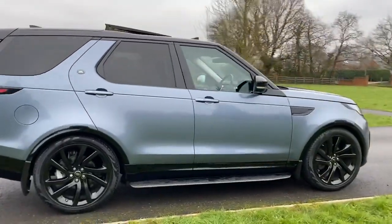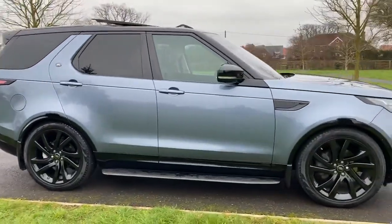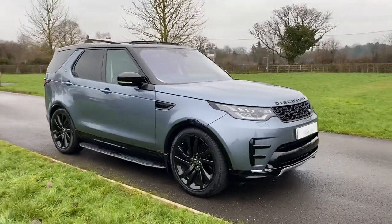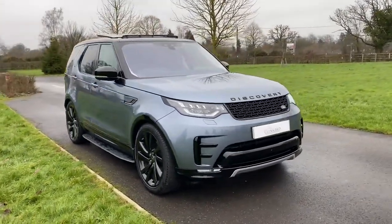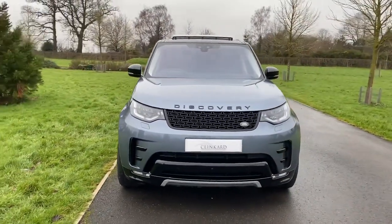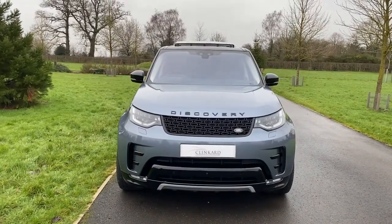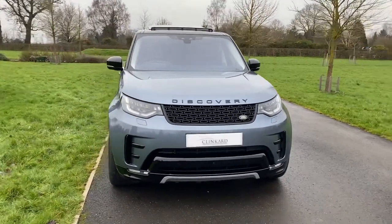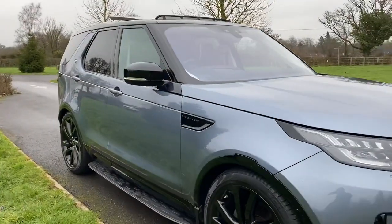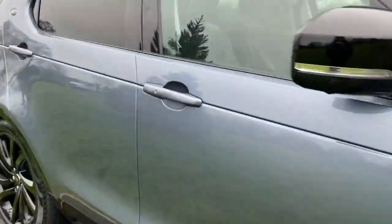and has the level of equipment that you've got on this one, you've got to ask yourself, how close is this to a Range Rover? And I would say very. In terms of overall comfort and style, and road presence and height when you're driving on the motorway, I think this is a very good alternative to a Range Rover. It's very, very comfortable, and yet it's really practical.